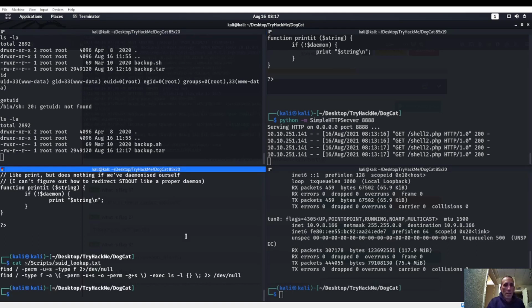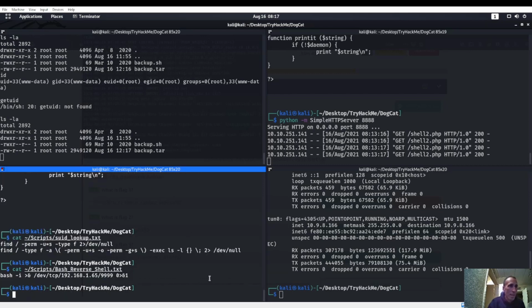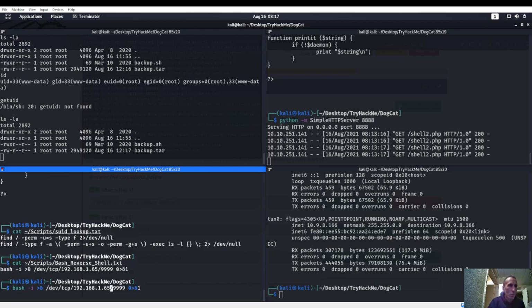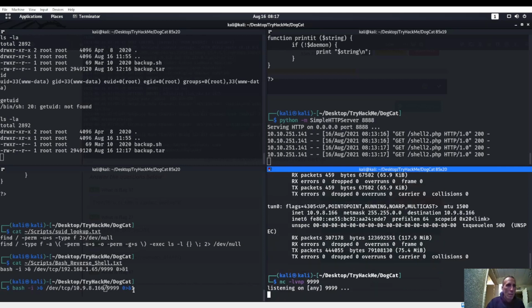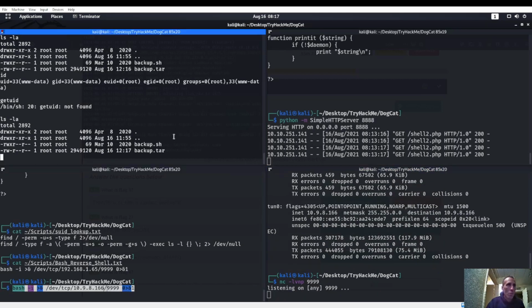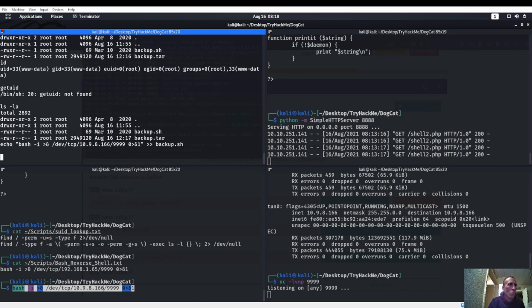Let's go ahead and do a cat scripts. Let's try just a regular bash reverse shell. Something easy like that. Go ahead and copy this. We'll change this to 10.98.166. Okay, 1C TAC LVMP 9999. Alright, we'll copy this, and we'll echo that into backup.sh. Now, do we have to run it, or is there a cron job?